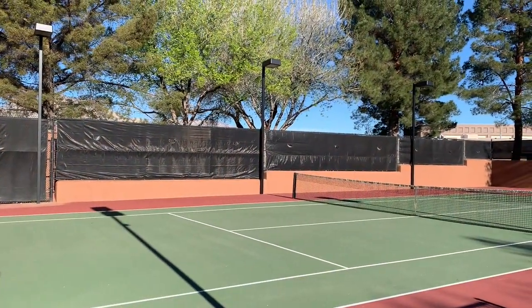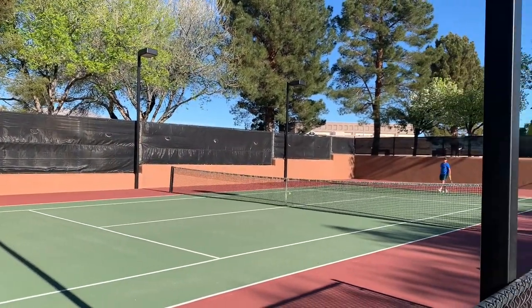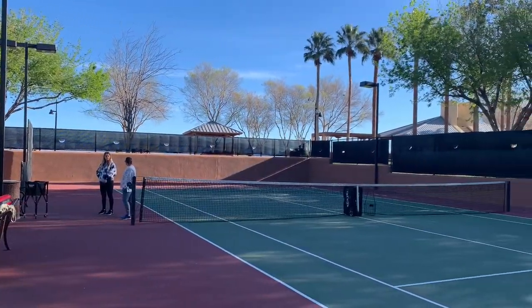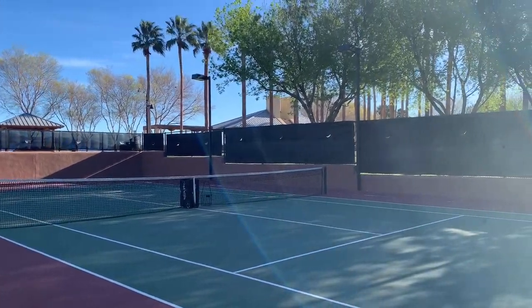Hills tennis courts. We have two courts here. And they are both lit. And they're used quite frequently. A lot of lessons go on here as well in the afternoons.